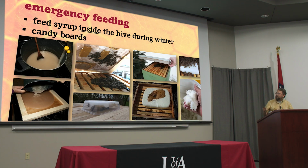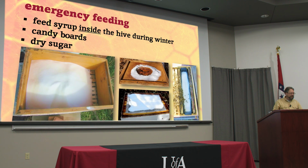And if you put a candy board on in the fall and your bees, you've got honey and they work their way up and they never get to that candy board, it's not going to spoil. You can take it off, wrap it in plastic, stick it in your freezer, and it's good to go again for next season too. But you can find all kinds of recipes for candy board. They call it fondant candy. There's different names for it, but you can find all kinds of bee candy recipes out there.